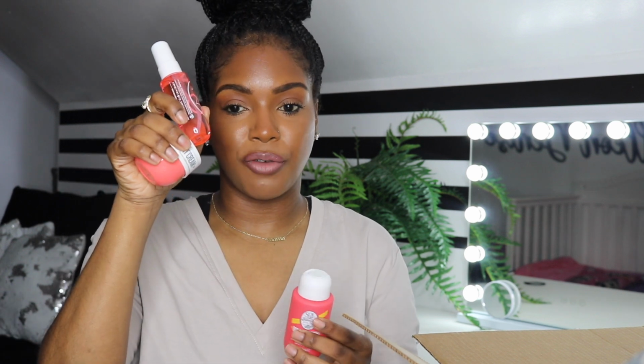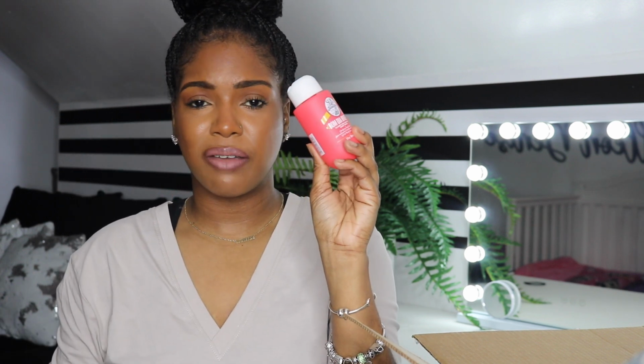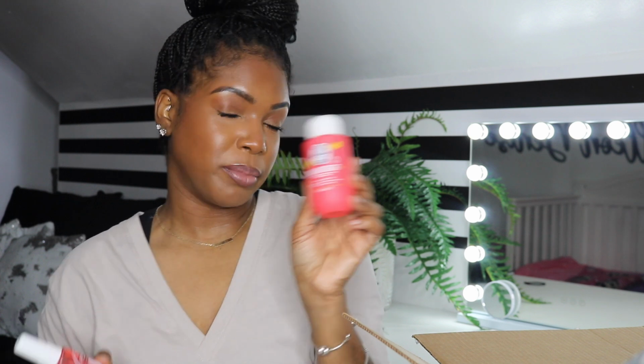I've tried these two before, as you all know. I've never tried the body wash, so we'll see how this goes. I'm very particular about my body washes, so I don't know if I'm gonna use this or not. I make no promises, but it was cheaper just to get the gift set, so yeah, got that.